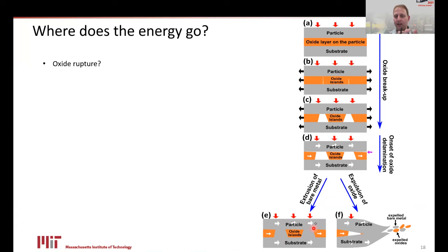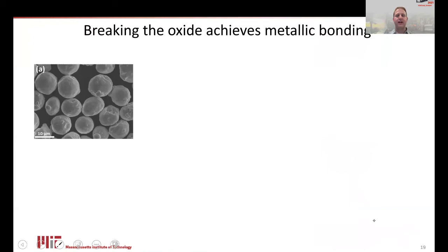Maybe at the edge of the contact, the jetting would even help clean that area so that you could get a good clean contact and make a bond. So oxide is something we're very interested in. Energy goes into rupturing the oxide. Let's talk about the oxide.